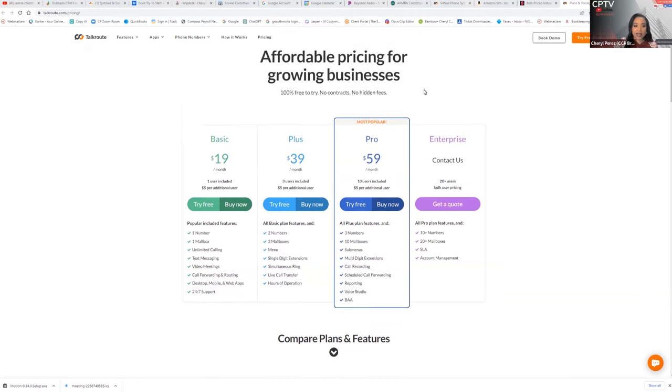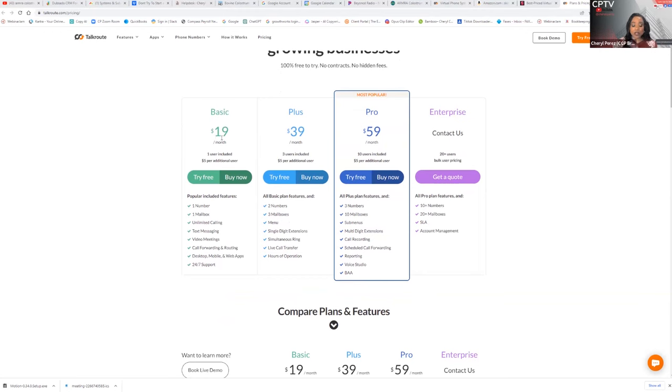So as you can see, they've got a basic plan, which is going to be great for most of you, because you're going to be the only user, and you can always upgrade to the next plan as you need. So it can grow with you. You can always go up and down no matter what. But basically for $19 a month, you're going to get one user automatically included.